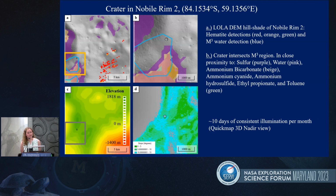So you could see the crater better in image B, where it intersects an M³ detection region, and it's in close proximity to the volatiles sulfur, water, ammonium bicarbonate, ammonium carbonate, and toluene. I'm just going to skip to image D. The crater has the best traverse range around the rim of this large unnamed crater, and it additionally has around 10 days of consistent illumination, which is ideal.